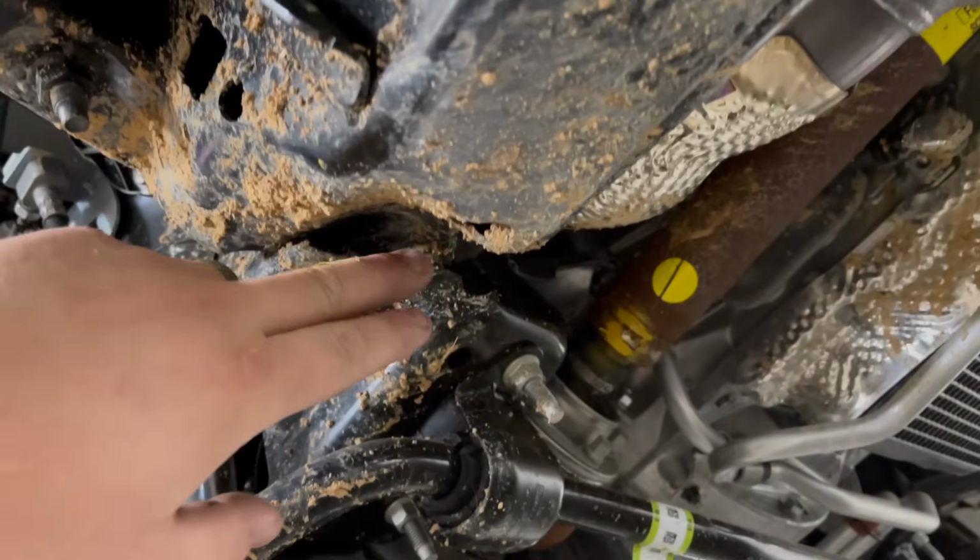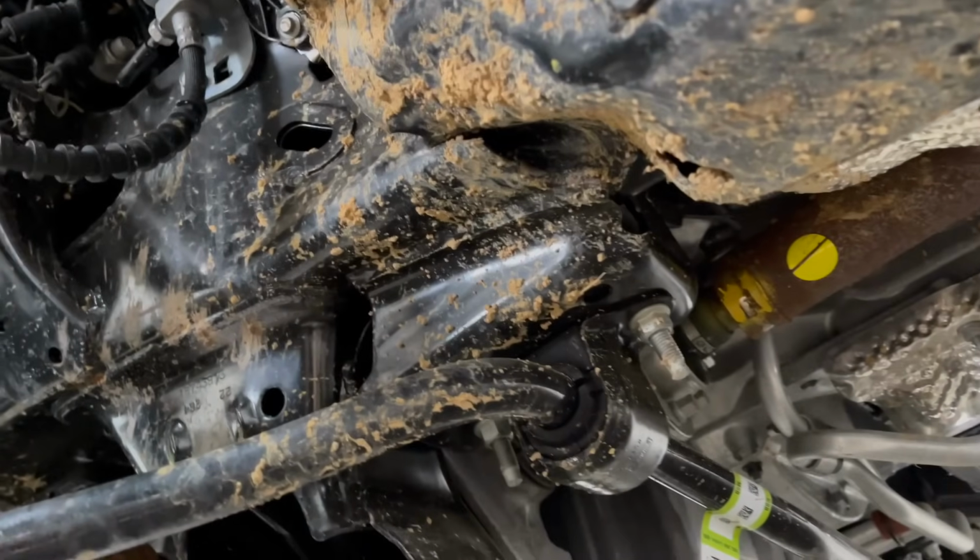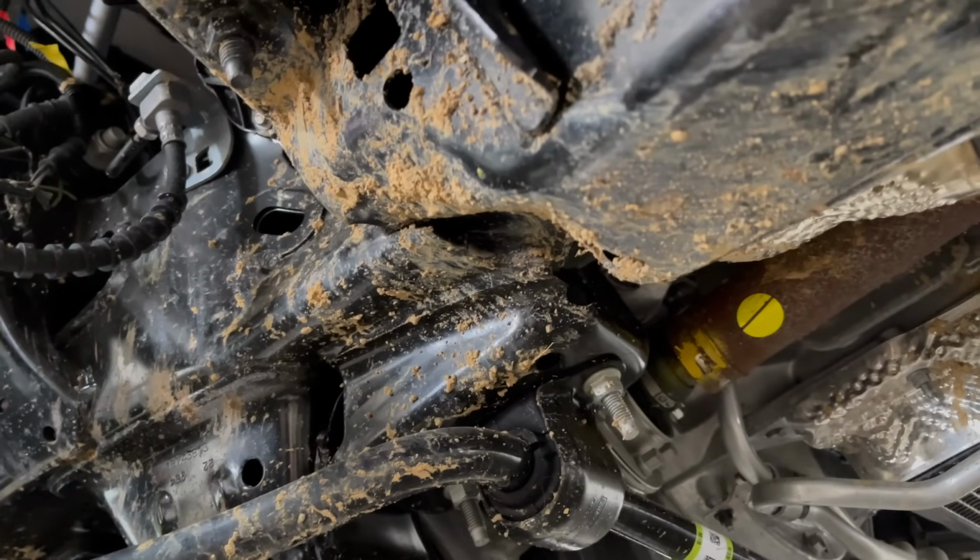Transmission looks good. There's no fluid leaking. The truck runs and drives perfectly. But man, look at that right there. That is just some serious crunch. What do you guys think? Can we fix this frame or do we have to get a new frame?